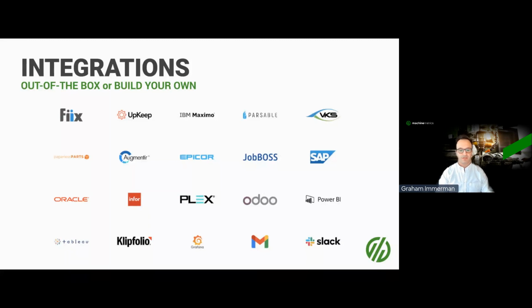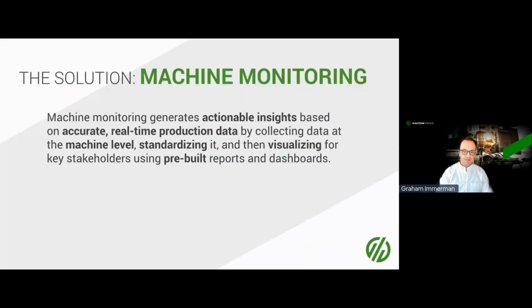other factory applications. All right, so enough about us. We're here to talk about machine monitoring. What exactly is it, or what do people think it is? Why is it so important to optimizing processes in the factory floor? Not to mention manufacturing operations as a whole.